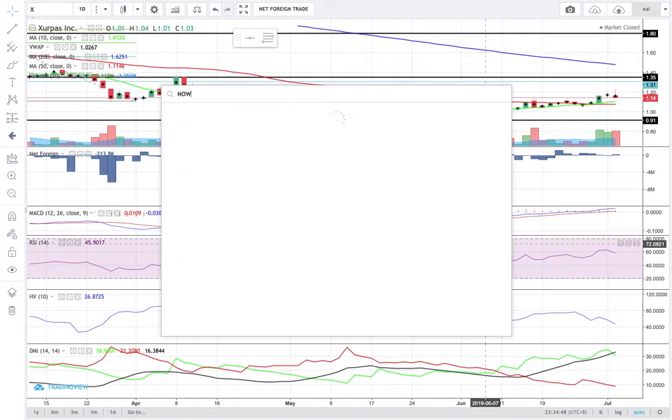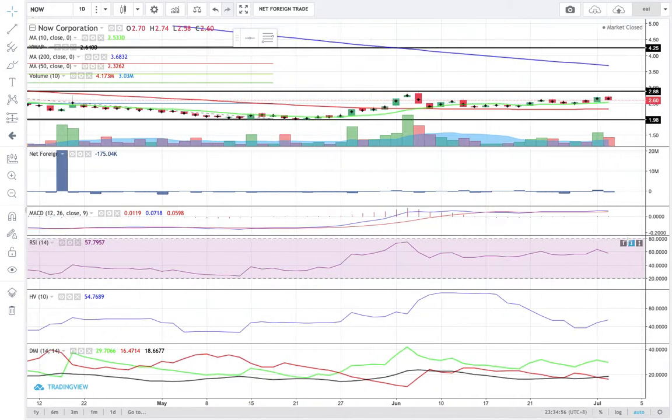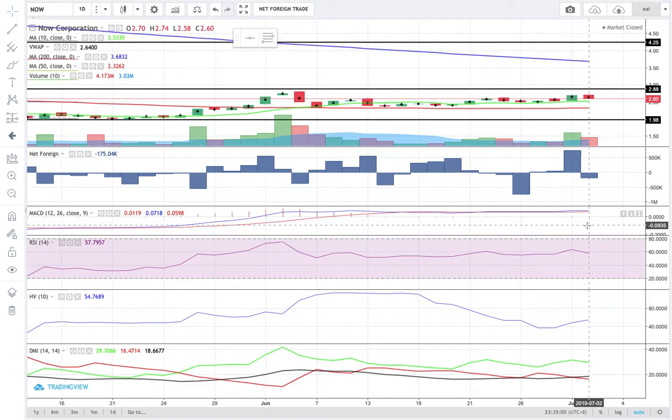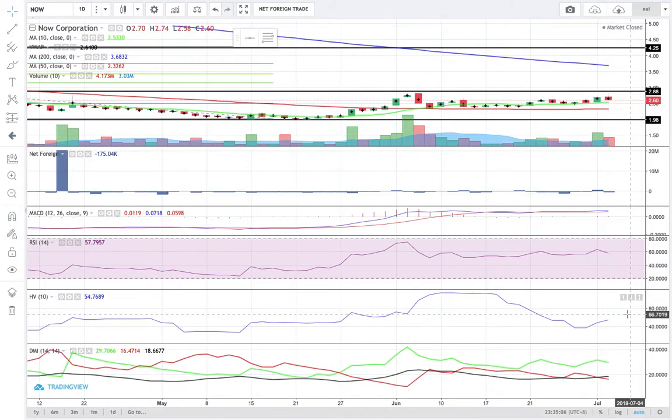Okay, next we have Now Corporation. It closed today at 2.6. Support is at 1.98. Resistance is at 2.88. The 10 SMA and MACD combination remains true. RSI is still far from the overbought level. Risk level is at a moderate risk.